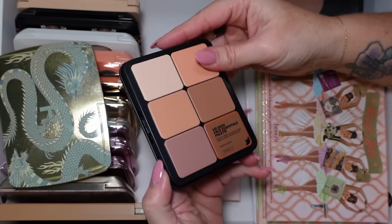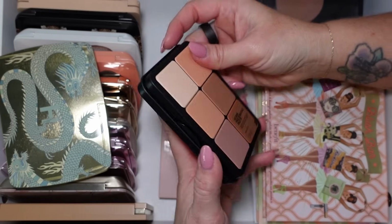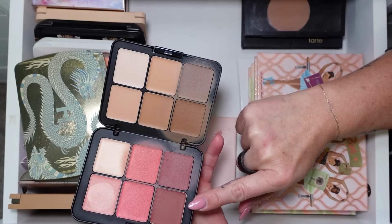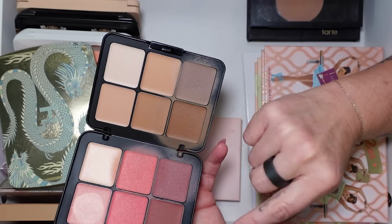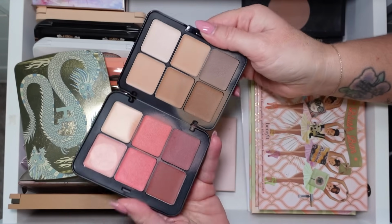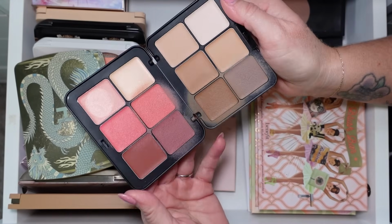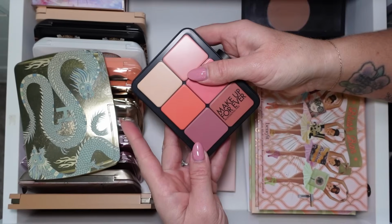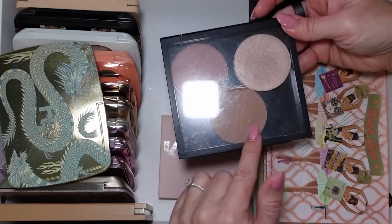Ooh, Makeup Forever. This is the HD Skin Face Essentials palette. It has both blush and bronzer contour shades. Really like this. Picked it up before I left. Love how they blend. There are some shades that I haven't necessarily used and I definitely need to reach into them. It does get a lot of love. Can you see how messy it is? But I do like it. So keeping that one.